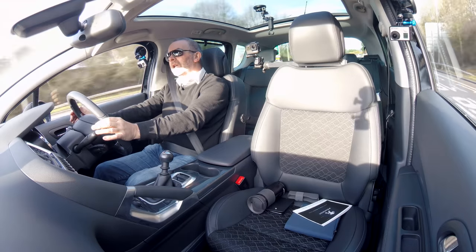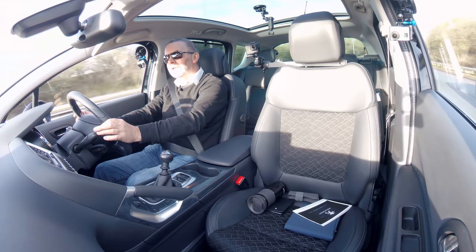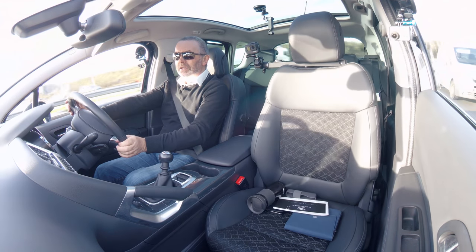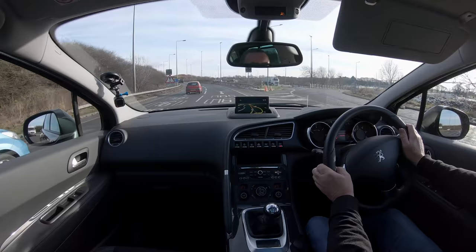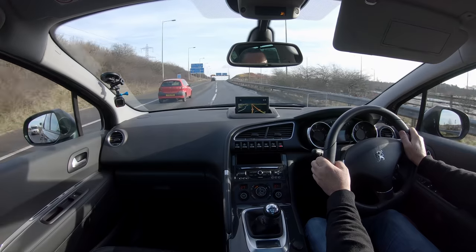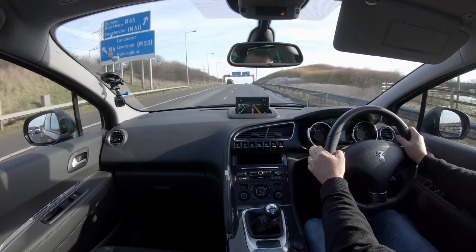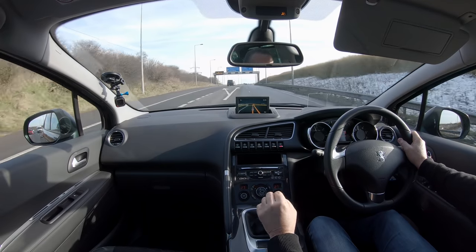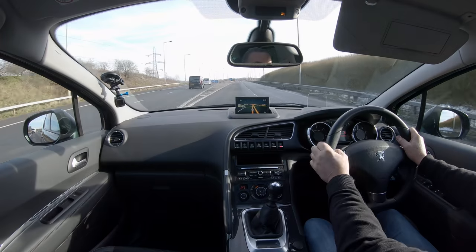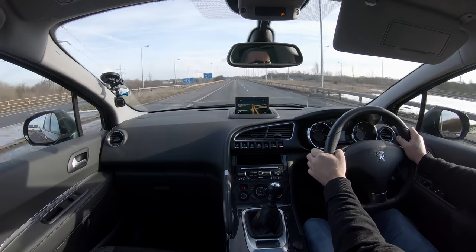Gear change, nice light clutch. Steering's pretty good too, and certainly goes around the corners. Got cruise control there. The van just swerved across the lanes there to go off.